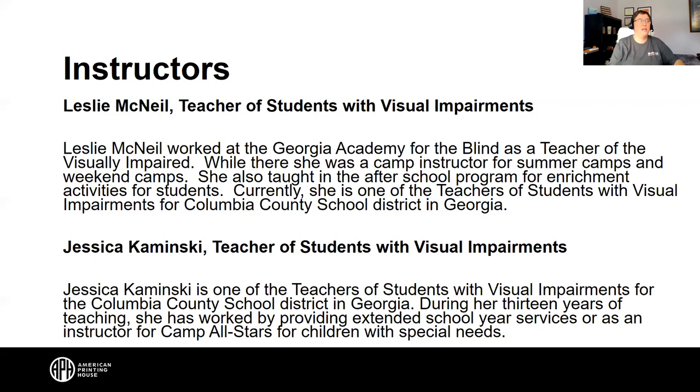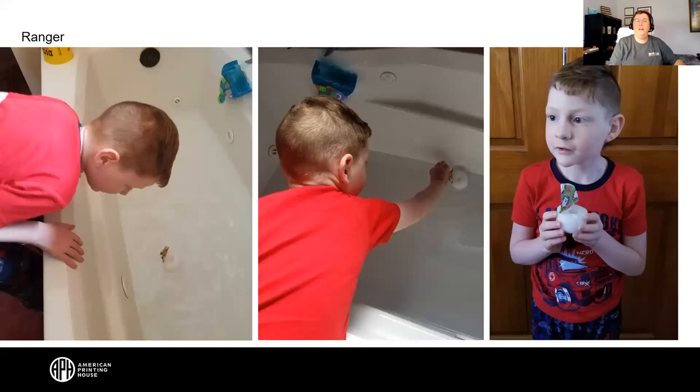Now, we had one person who actually sent us photos of their boat to sail away. Ranger is the camper who made a boat out of a piece of pool noodle, and he stuck a toothpick in it and then used a cupcake liner as his sail, and he floated it in his bathroom. How cool is that? Thank you for sharing with us, Ranger.